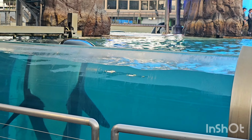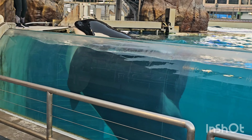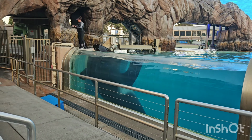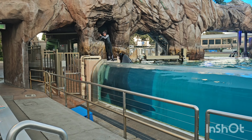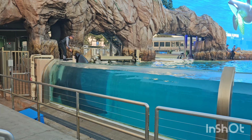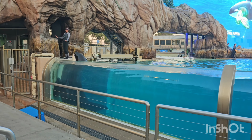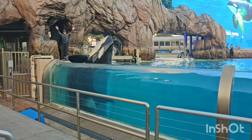The fin on top of the whale is called the dorsal fin, and is used to stabilize them as they swim, as well as regulates their body temperature. Okay. The flippers on either side of the whale are called the pectoral flippers and are mainly used for stopping and steering. The pectoral flippers have five bony digits inside of them, just like the human hand.